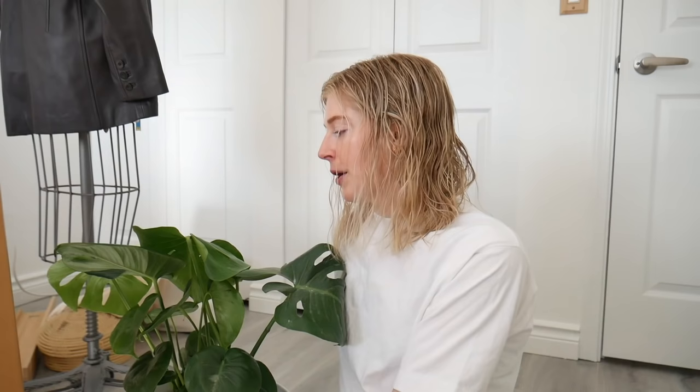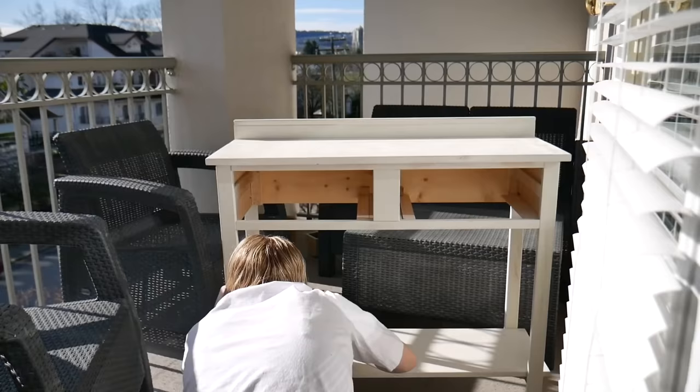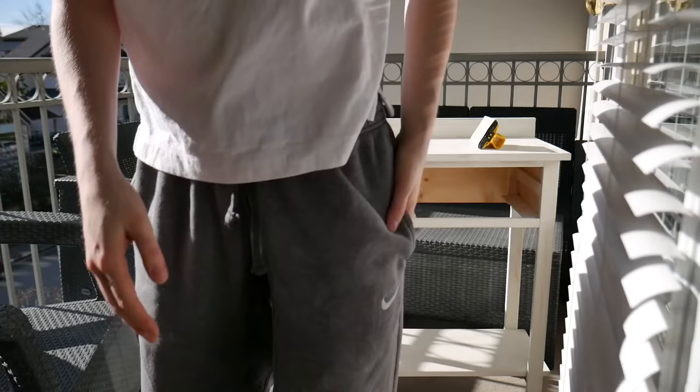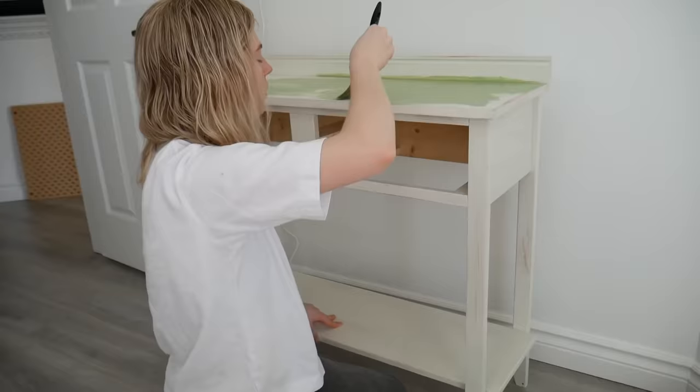According to my research, when you're painting furniture, you're supposed to first clean it, then sand it, then prime it, and then paint it the color you want. But I skipped a few of those steps, where I just sanded it and then I painted it, and it worked out for me, although I'm not going to recommend it.